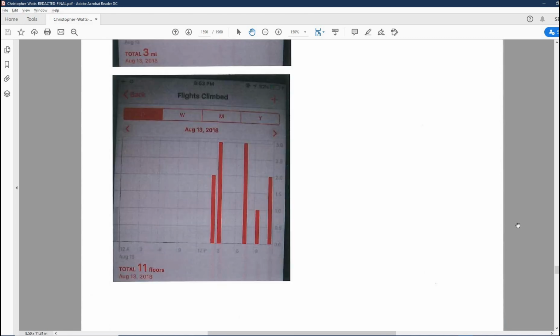Flights climbed, total 11 floors. At 2 and 3 p.m. you have 2 and 3 floors, at 7 p.m. you have 3, at 9 you have 1, and at 11 you have 2.